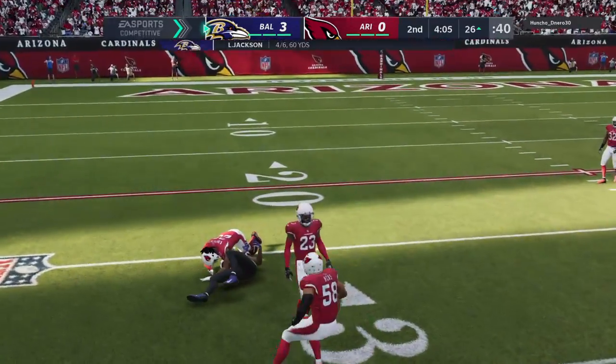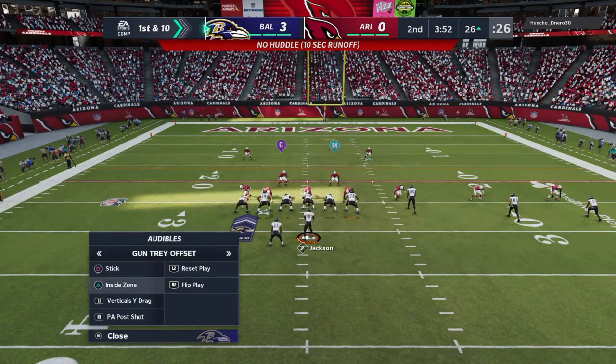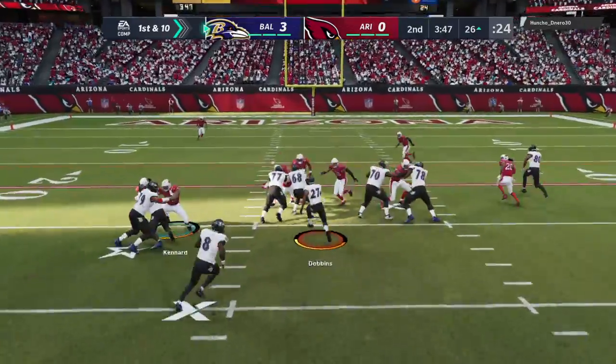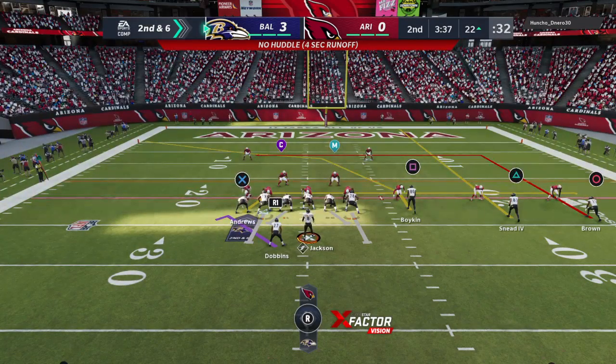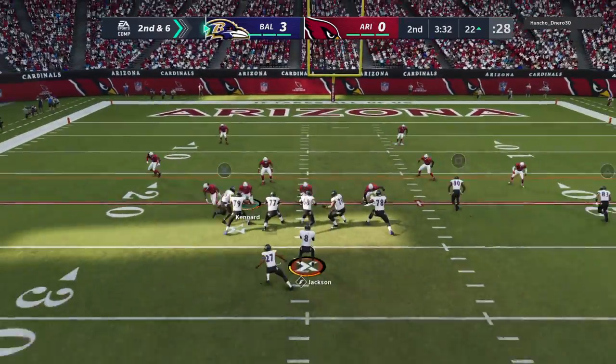Oh, a battle for it here, and this will be caught. And they're going to have another first down as the tackle's made here at the Cardinals' 26. A big one there for the Ravens. It goes for 18. Call it a gain of 4 on first, and that'll make it 2nd down. Corey Peters brought him down. 4 yards on the pick.